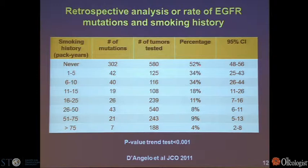I think that this is retrospective data, but it gives you a good idea of what the prevalence is. If you're a never smoker, we expect around 50%. But just as importantly, patients with greater than 75 pack years had a rate of around 4%. So it's not impossible to have an EGFR mutation, even with a heavy smoking history. And I think that this argues for routine testing for all non-squamous cancers for EGFR mutations.